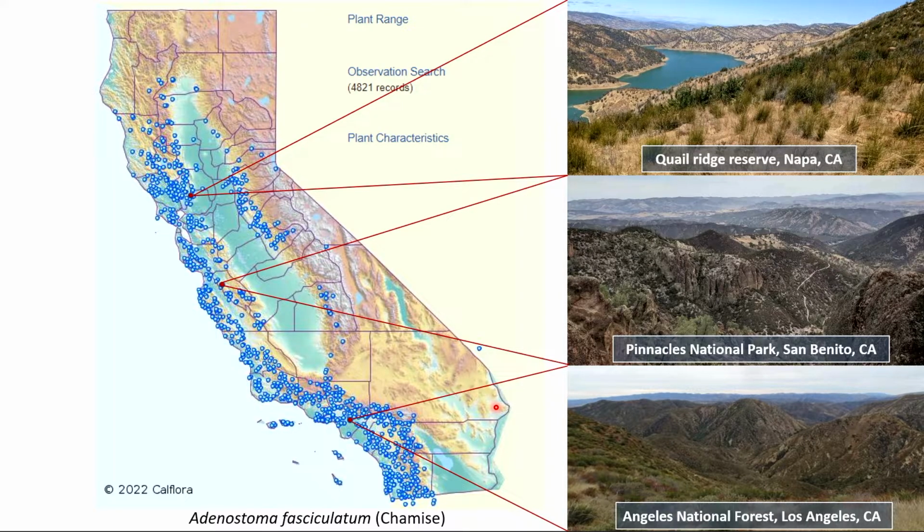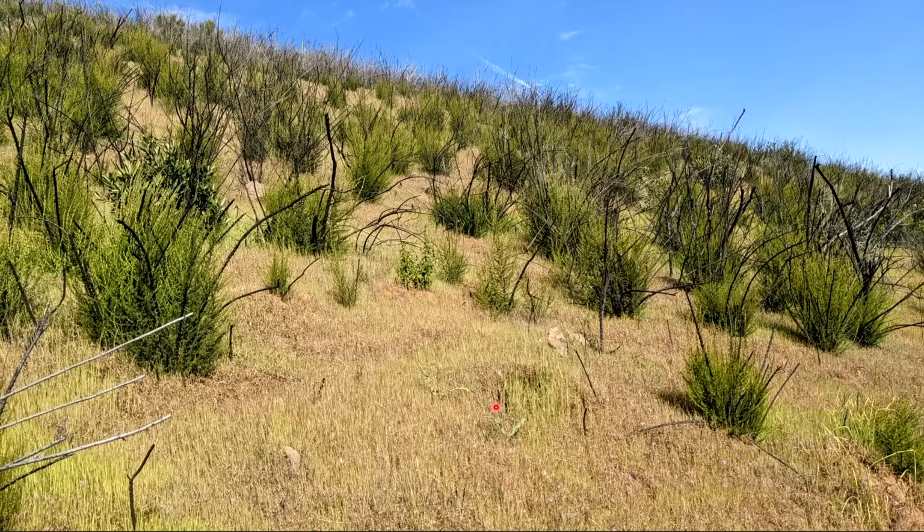This is again showing the distribution of chamise in California, focused mostly on the coastal range, but as you can see, from the north to the south of California, chamise is present. It's a very important species. The other cool thing is that chamise also is resilient to forest fires. As we know, in California, everything burns.